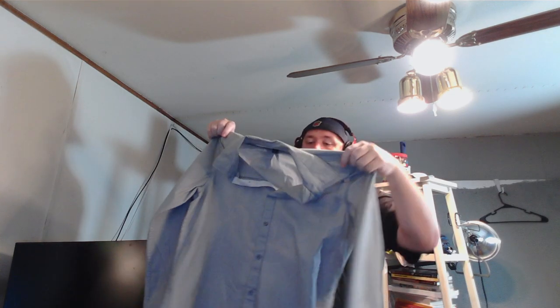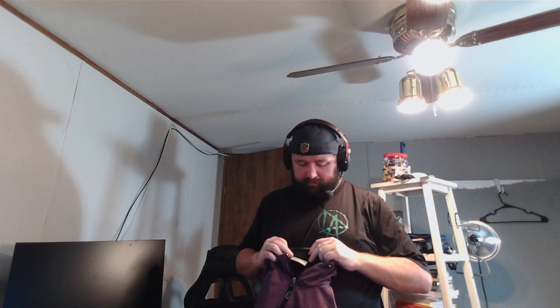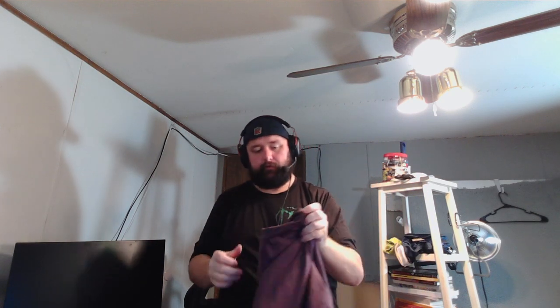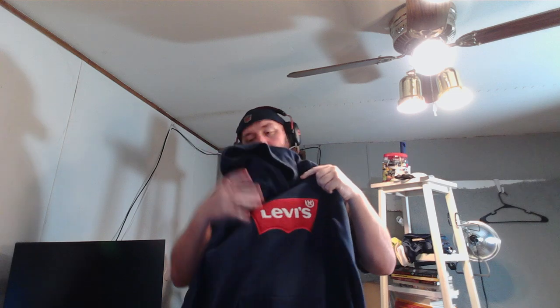Should sell pretty well. American Eagle Outfitters slim long sleeve, just a nice work shirt, preppy style, not too bad. So Rustic Ridge, large. Couldn't find an exact comp on this, but this is purple, and purple always does good for me. We're getting close to the winter, so that'll sell.